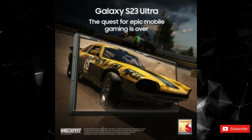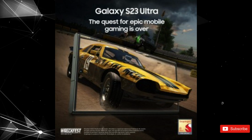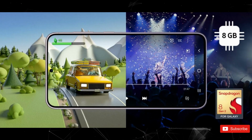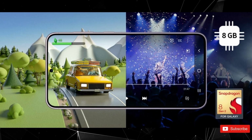Firstly, Quandt published an image of what appears to be marketing material for Snapdragon 8 Gen 2 for Galaxy, the customized chip that will be used on Samsung's upcoming flagships. We first reported on that name last week, and this image certainly implies that Samsung intends to double down on the branding to some extent.